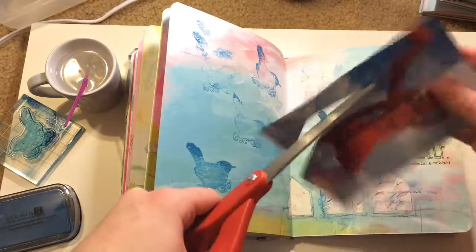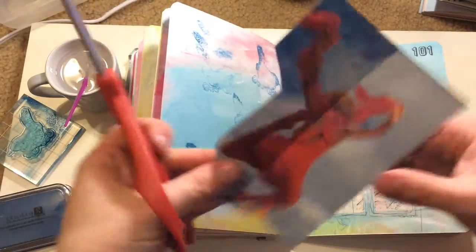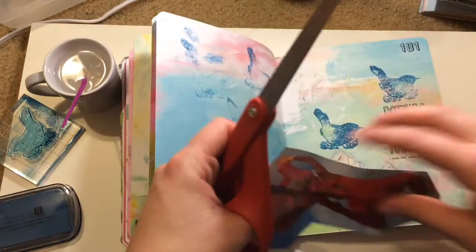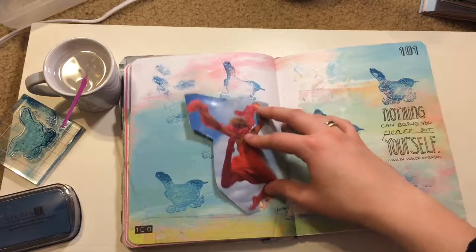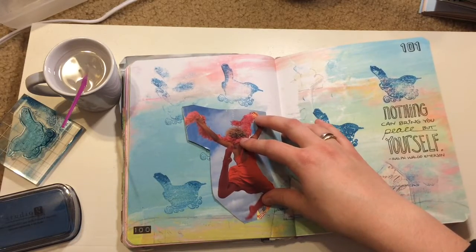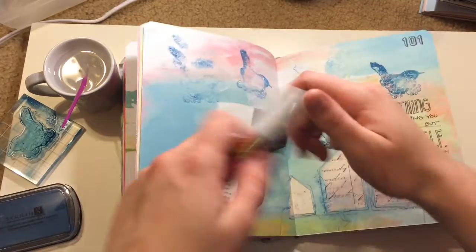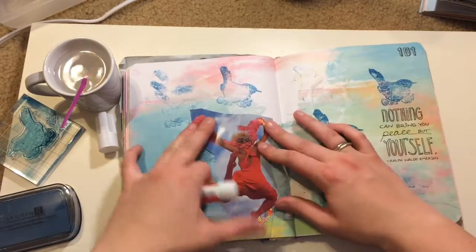Okay. I'm just roughly cutting her out. I'm not trying to make it all pretty or anything. And then I'm just gonna glue her in right here. Yeah, sure. I have no clue where this page is going. I think I have an idea.